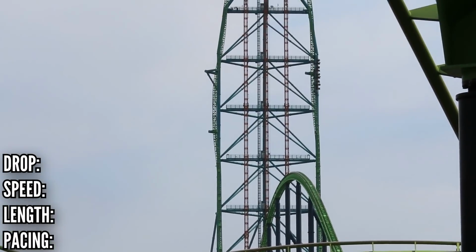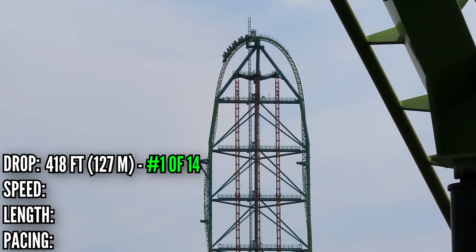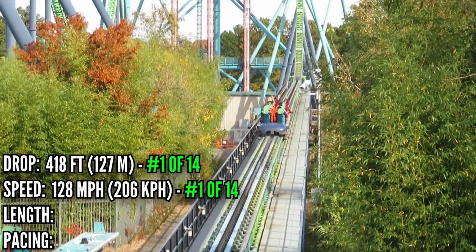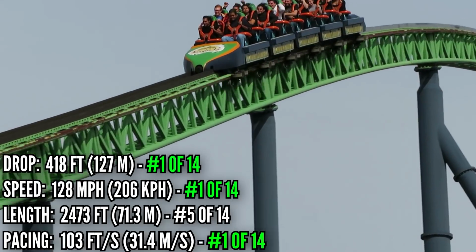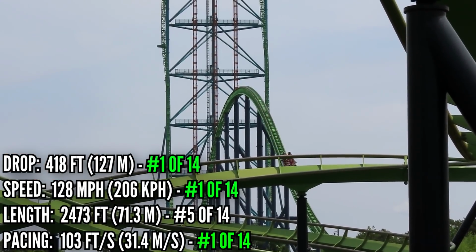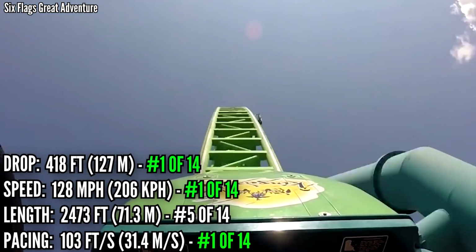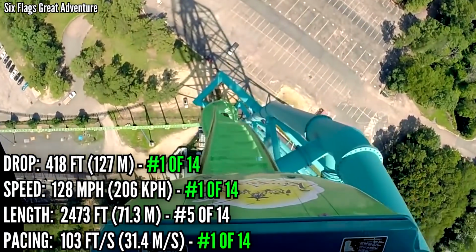King Dakota is the tallest coaster in the world, so it obviously ranks first in the park with its 418-foot drop, 128-mile-per-hour top speed, and it's all the way up in 5th in length. It's a slam dunk winner in pacing, covering 103 feet per second, and that's 34 more feet per second than the second place coaster. Its only slowdown is when it comes over that top hat, and that's a great thing because you have a second to take in your surroundings from 456 feet in the air.